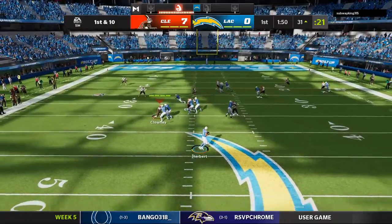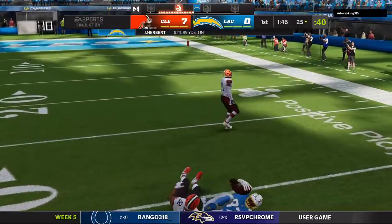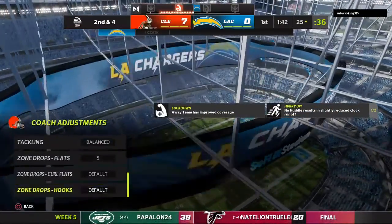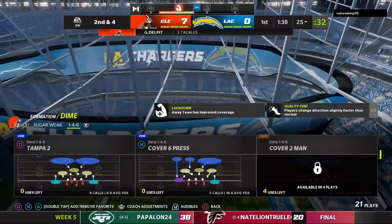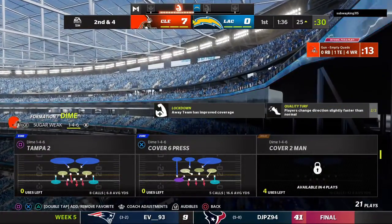Herbert on 1st down now. And brought in by the tight end Cook. He'll be dropped at the 25 after a gain of 6. Well, this defense for the Browns, they certainly had their struggles to start the season, but they put it all together in getting that first victory a week ago.